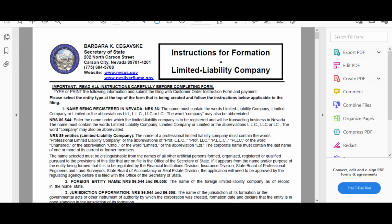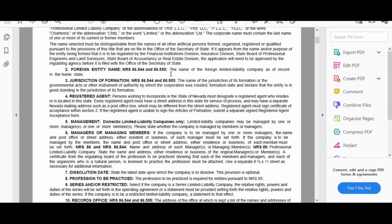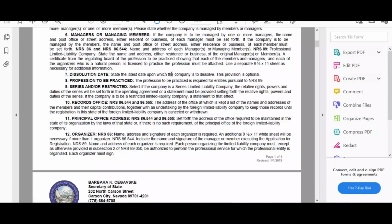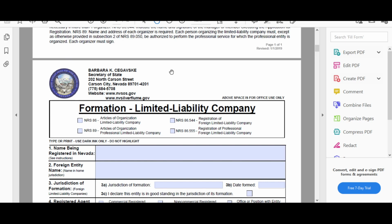So this is the document you're going to be looking at, and it says here Barbara Sagabsky is the current Secretary of State. This is where everything is processed up in Carson City. I'm making this right now in early June of 2021, and they still are a little bit behind on this because I just had a little issue with mine. Found out they were behind, and they told me they were trying to send me something in the mail. So if you're watching this right after I make the video, just know some of the stuff may be a little bit behind right now.